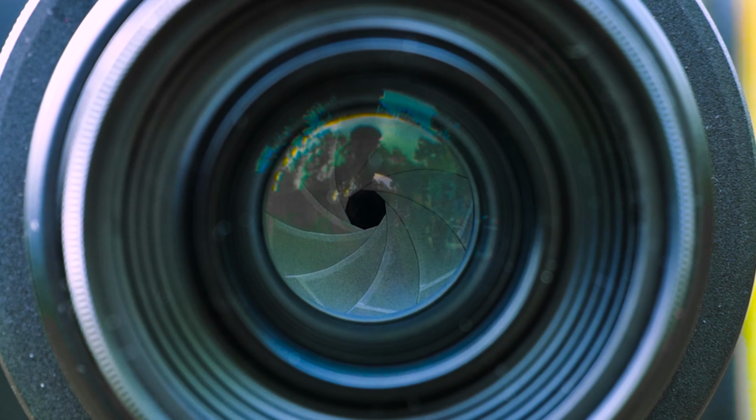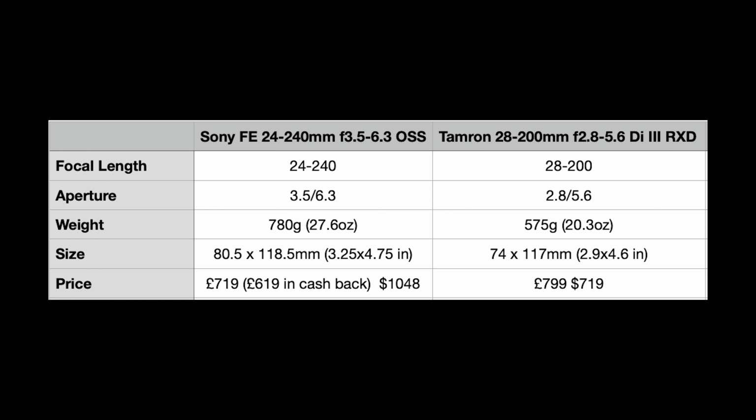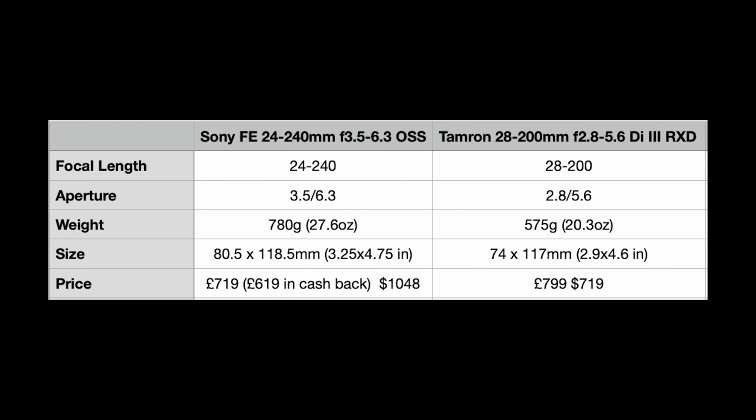Now, the next thing that people tend to compare lenses by is aperture and how well they perform in low light. Sony gives you a widest f-stop of f3.5. The Tamron 2.8, so definite winner for the Tamron. When you get to the other end of the zoom scale, your Sony lens is f6.3, the Tamron at f5.6. Again, it looks as though the Tamron is a winner there, so if low light performance is critical to you, then the Tamron would make an obvious better choice.